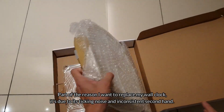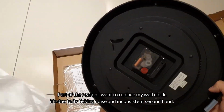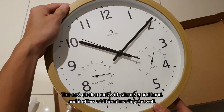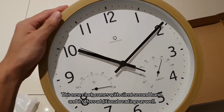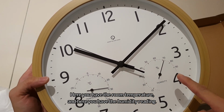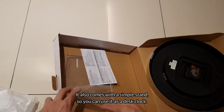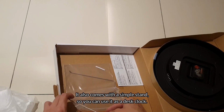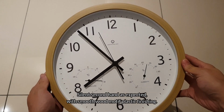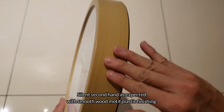Part of the reason I want to replace my wall clock is due to its ticking noise and inconsistent second hand. This new clock comes with a silent second hand, and it offers additional readings as well. Here you have the room temperature and here you have the humidity reading. It also comes with a simple stand, so you can use it as a desk clock. Silent second hand as expected, with smooth wood motif plastic finishing.